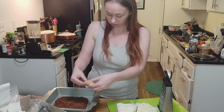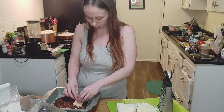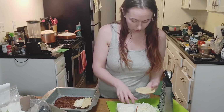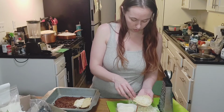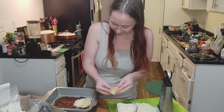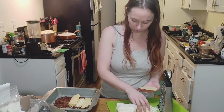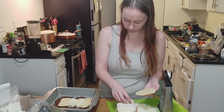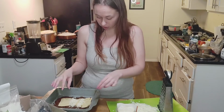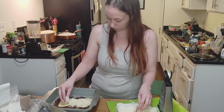I'm thinking these are not going to stay rolled at all, and I'm correct. They are not going to stay rolled at all. It's also totally broke. Great. Oh my gosh, this tortilla is just crumbling, like it's breaking in half. Okay, new plan, because it's not gonna work at all. I'm gonna do quesadilla style instead.